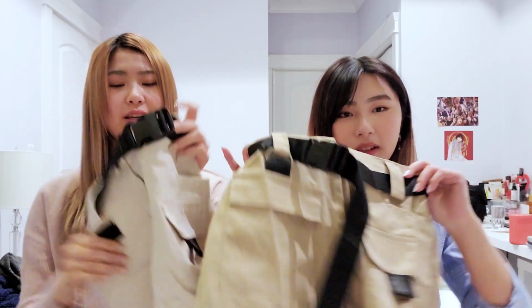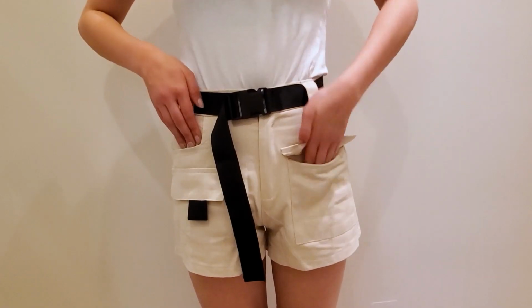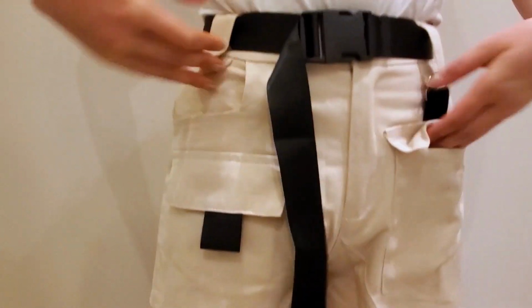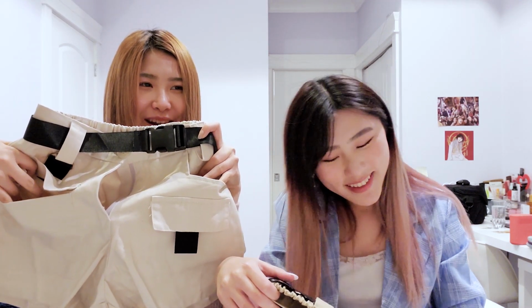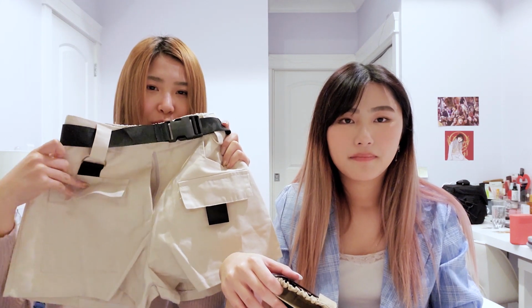But at least there are pockets. There are two pockets, but this one down here is fake. I was testing out the pockets and this one is fake, but the other one is real. And the two pockets are on different levels, heights, I guess. So it is kind of weird. But the design is quite unique, so I don't mind as much.